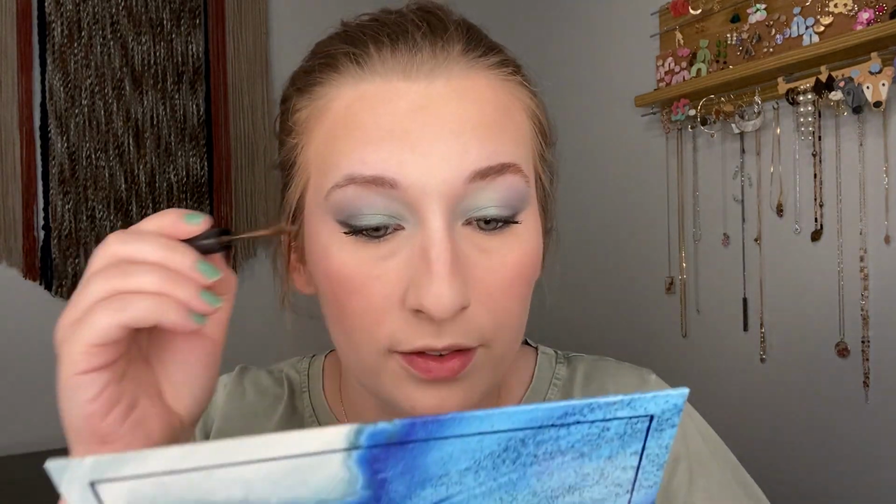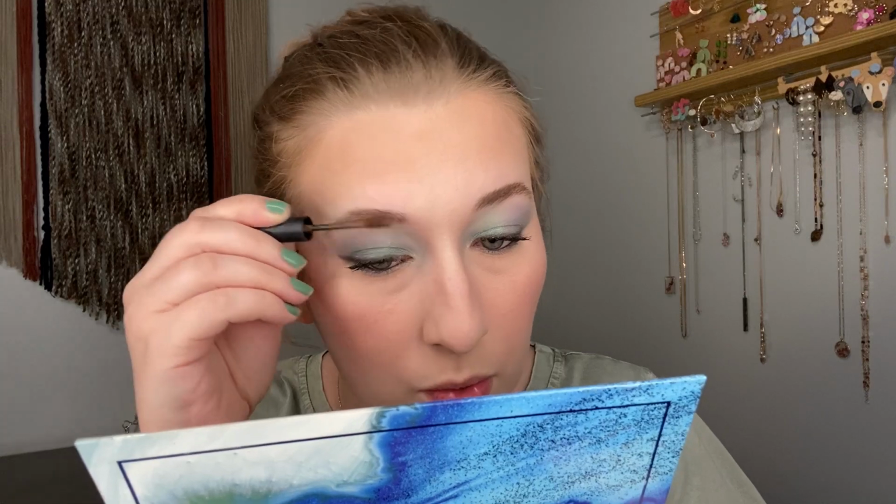For brows, I've actually been using my e.l.f. Wow Brow a good bit lately. I'm putting this through the brows, and then I'm going to use my brow marker just for the very inner portion. I'm going to put that where I don't have any brow hairs for this gel to actually stick to. But I'm actually really liking the brow gel. For a while there, I felt like I didn't really enjoy it, but it's just so quick to use. Brows are a little fluffier than they usually are, but I'm okay with it.